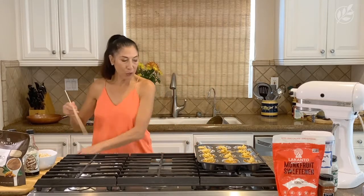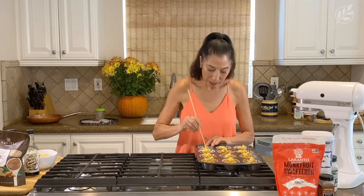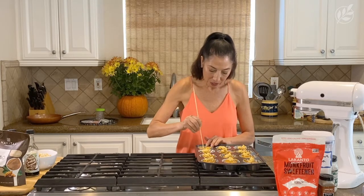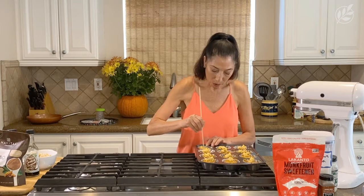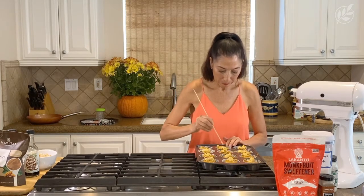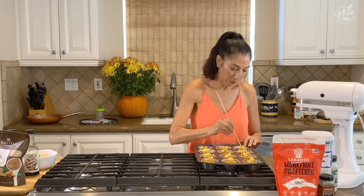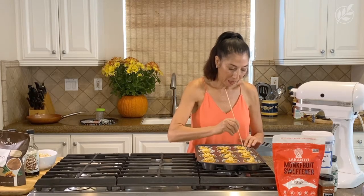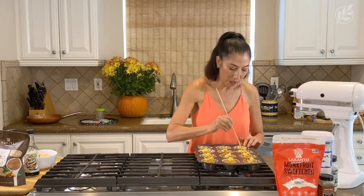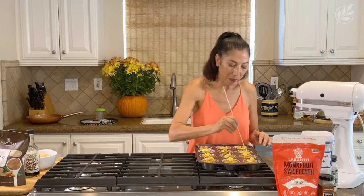So take a toothpick and then just swirl it around. I kind of pull it out to the edges, kind of like stir it and then give it a little swirl. And they stay so moist. You're gonna just love them. You're gonna love them for just kind of everyday little keto treats. Doesn't have to be Halloween.